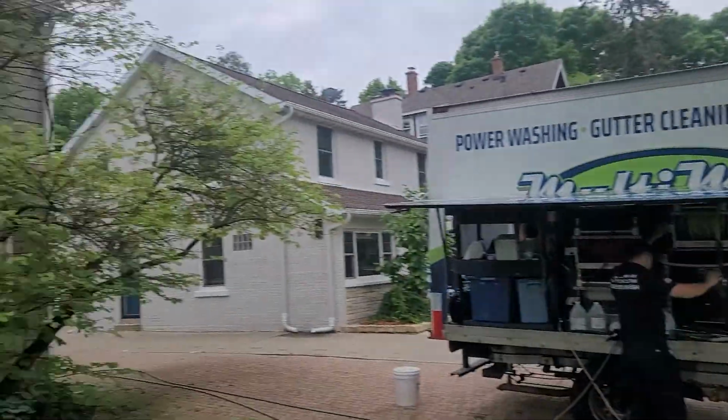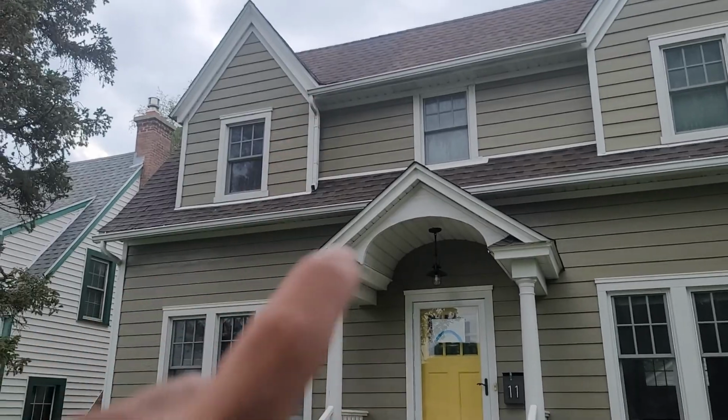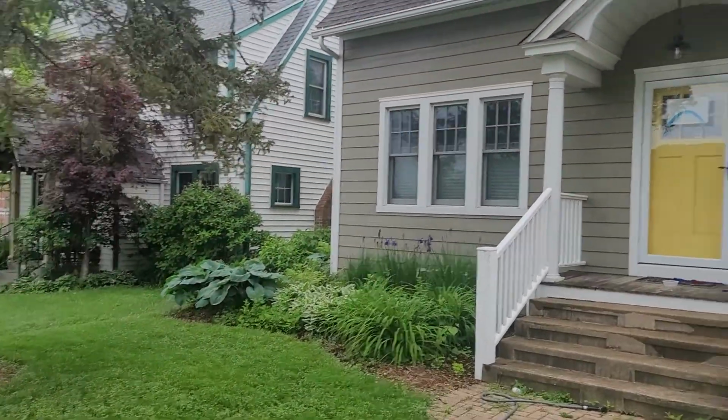We just got done with the gutter cleaning here. Everything went really well. We went ahead and flushed out all the gutters up top here really good. Downspouts are nice and flushed all the way to the bottom of the downspouts.